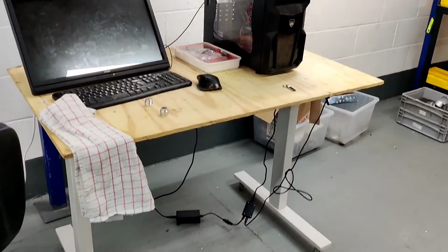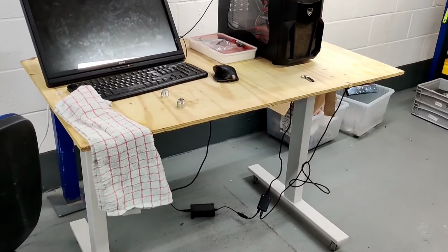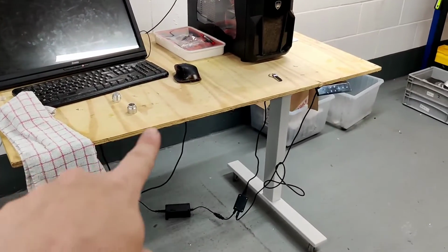We've got a sit-stand desk on the ground floor. This is so that we can actually do CAD whilst doing machining at the same time. Temporarily we use this plywood top.